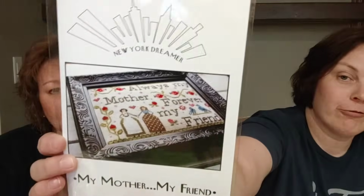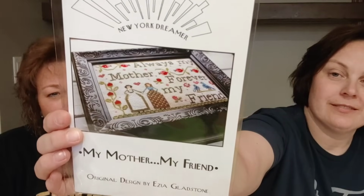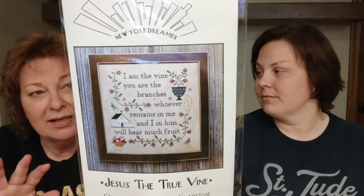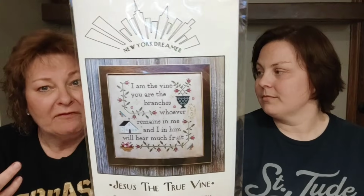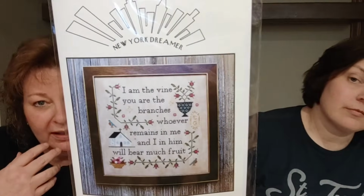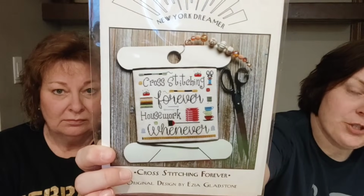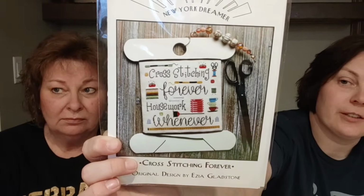Moving into New York Dreamer, My Mother, My Friend. Aww. Another good Mother's Day gift there. Yes. Jesus is the True Vine. I like how square it is and how the font is not fancy. So it's very easy to read. I really like this one. I do like the easy to read. And this one is just fun. Cross Stitching Forever. Says cross stitching forever, housework whenever.